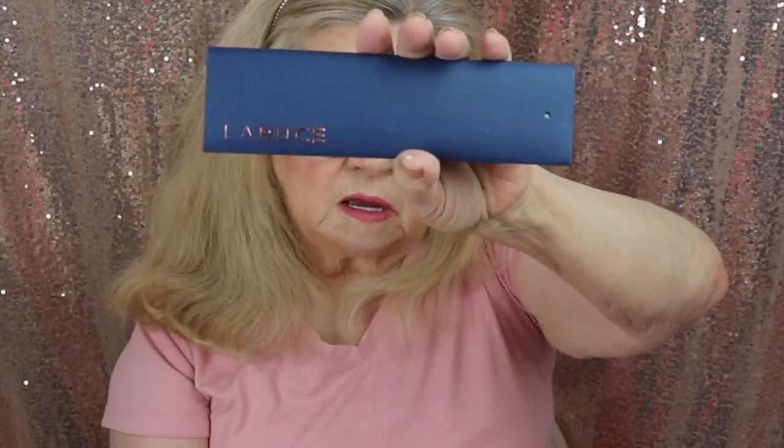Oh, one more thing. Huh. La Rousse, vegan, cruelty-free, hypoallergenic, synthetic. Sounds like it might be a brush. Okay, all right. They got packed pretty well. How do you get it open? I don't want to rip you. I might have to. Oh, darn. I gotta tear it open.